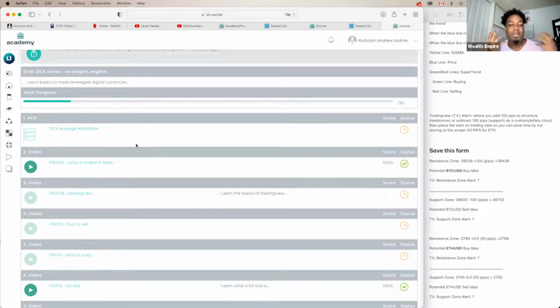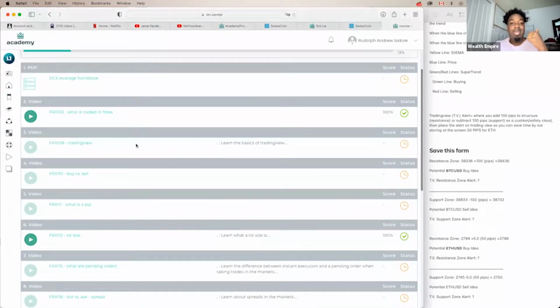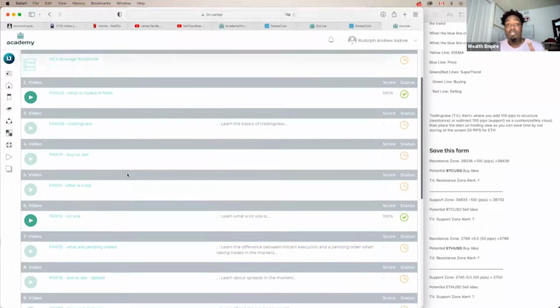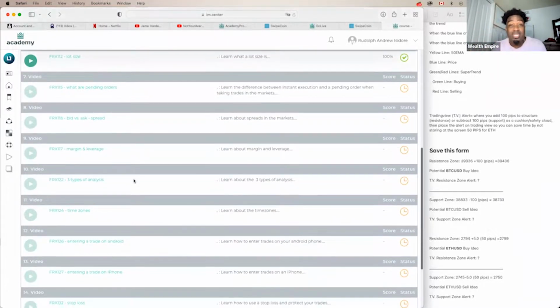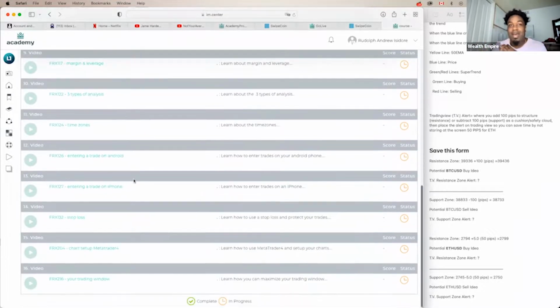It's like actually building a house. You want to build the foundation first, and after the house is built, that's why the house is sustainable. So you need to go to the basics first. It's so important. This is where you guys are going to learn how to use TradingView, what is the difference between a buy and a sell, what is a pip, what is a lot size, pending orders, spread, margin. It's so important. I'm gonna keep talking about this over and over again.